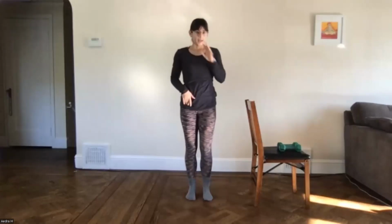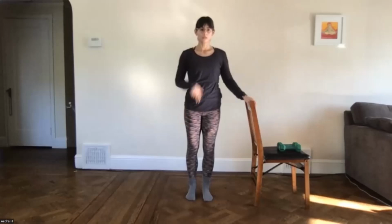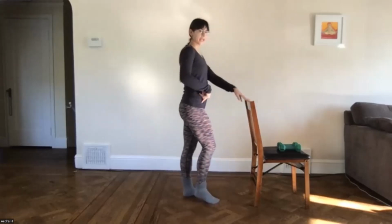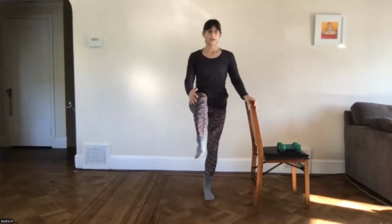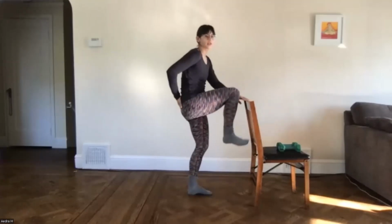Great. And now, standing, one hand on the chair or on a wall. We're going to stand strong on one leg, lift the other leg up. Now we're going to find that hip flexion again. So that movement of the hips, see how high you can go. How high can you go without tucking your tail under and rounding your back?